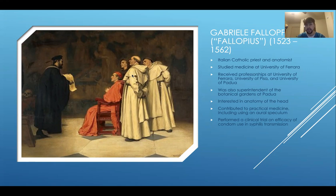He was an Italian Catholic priest and an anatomist. He grew up poor, and part of his ability to get the level of education that he needed was actually to go into the priesthood. And this image right here is him explaining one of his discoveries to the Cardinal Duke of Ferrara.